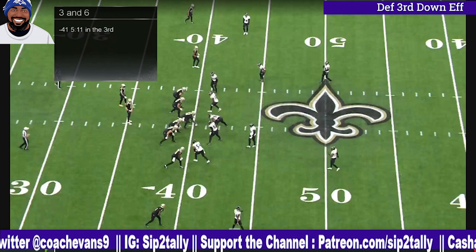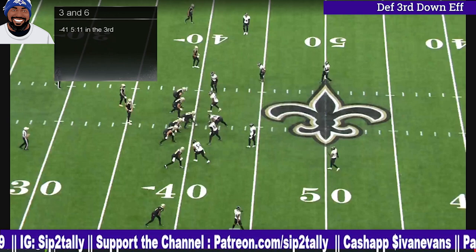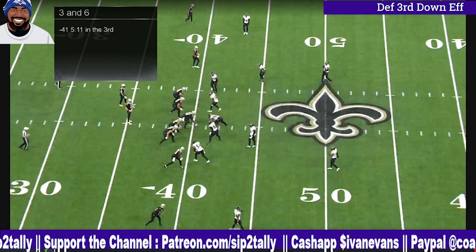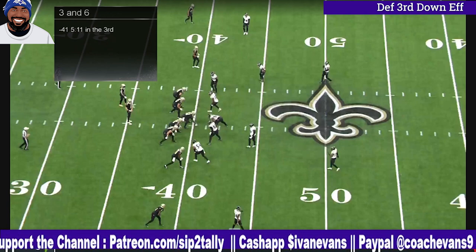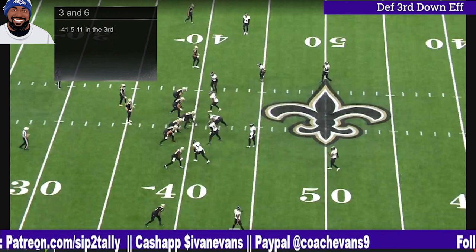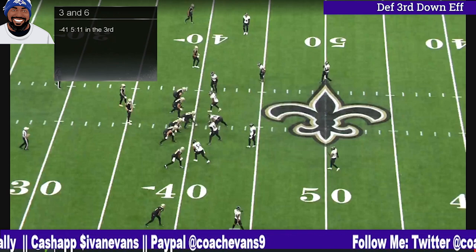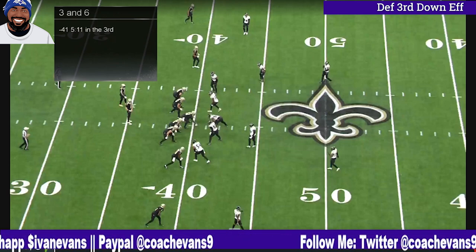While loading these, they loaded out of sequential order, so that's why you're going to get a timestamp for each play in the upper left-hand corner. Like, it's third and six in this one. They're on the negative 41 with 5 minutes, 11 seconds left in the third quarter. They're out of order, so that's why you're getting the timestamps.